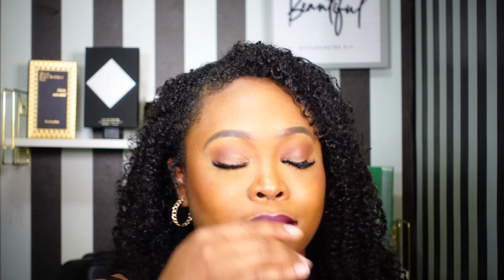It's even great for bedtime. I enjoy spraying myself down at night. That's just me, your preference. It is what it is. But this is a great bedtime scent to spray yourself down so you feel nice, comfy, sexy while you're resting, relaxing, lounging, whatever it is. Very beautiful. Again, that's the YSL Black Opium.